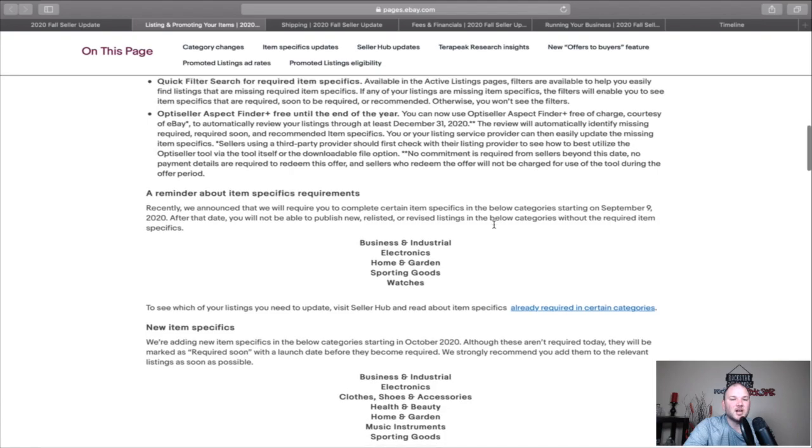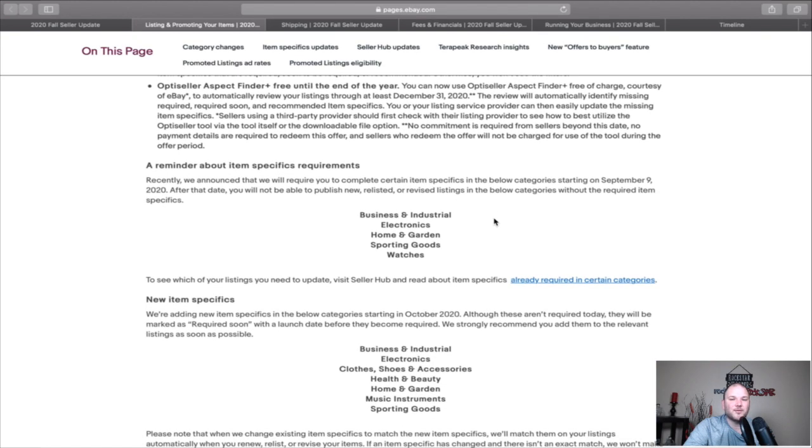Quick filter search and OptiSeller Aspect Finder plus, free until end of the year. You can now use the OptiSeller Aspect Finder free of charge, courtesy of eBay, to automatically review your listings through at least December 31st, 2020. The review will automatically identify missing, required soon, or recommended item specifics. You or your listing service provider can then update the missing item specifics. This is a third-party one.